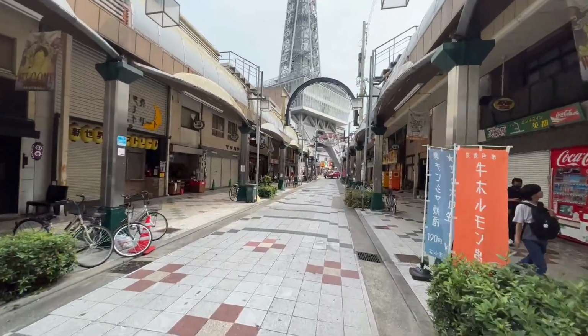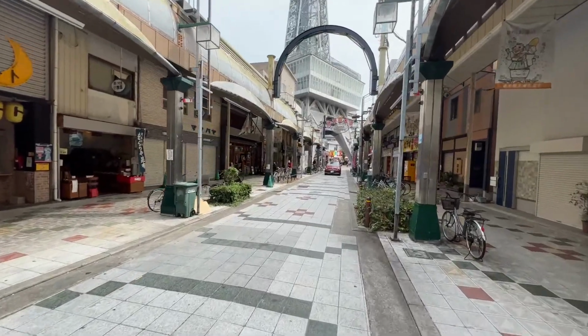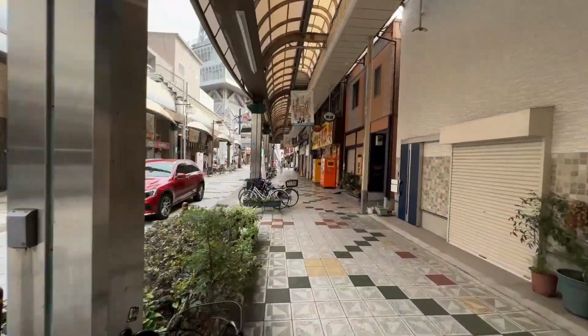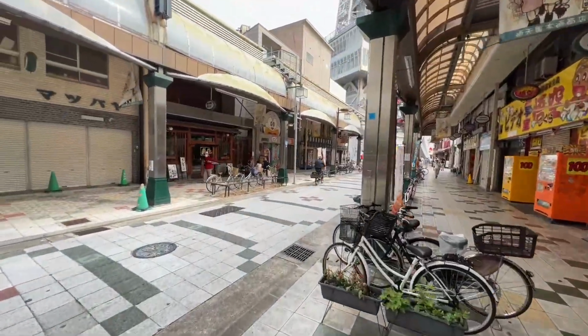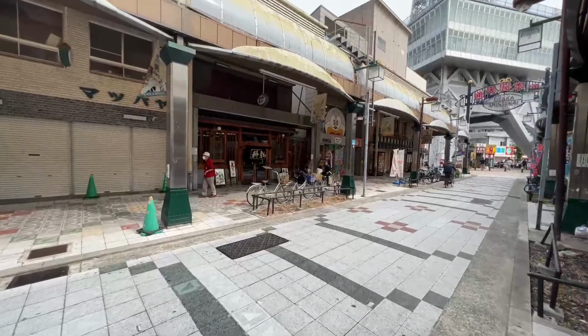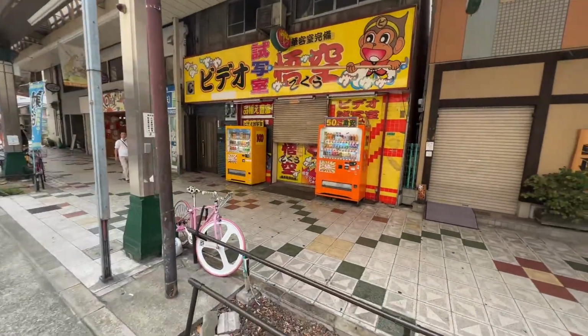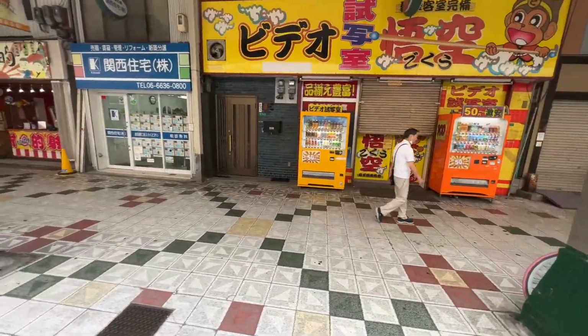Lots of places to eat. 80s style, yeah. I'm going to have to set you down in a minute to get myself something to drink. I'm starting to get a little parched. But as you see, there's lots of 100 yen vending machines. Some of them 50 yen, it says.